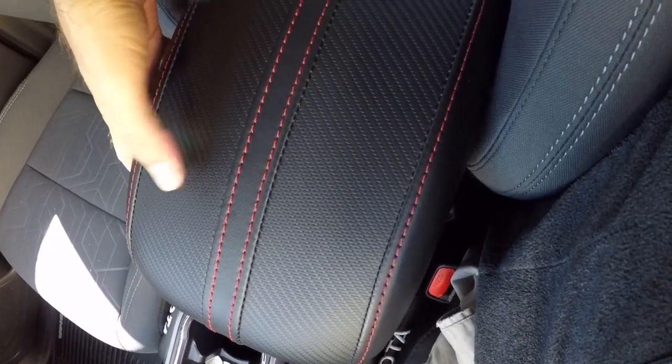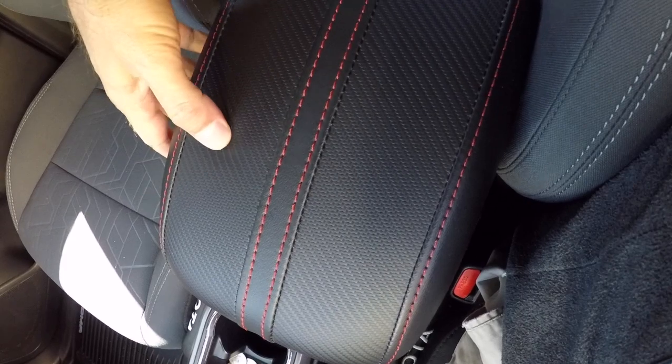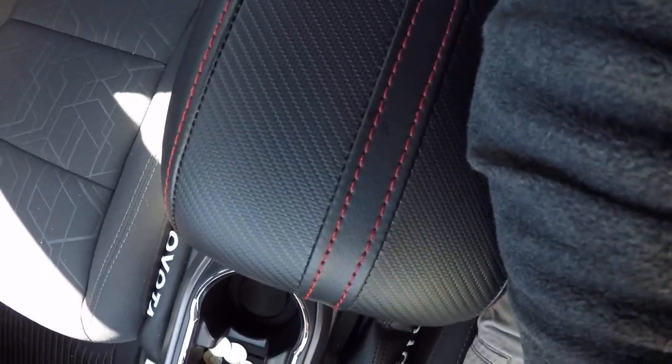But I had this done by a fellow named Kylan Brimhall. You can find him in the video that I'll link. But this thing is fantastic. You know, when you're driving around and your elbow is on the side of this thing, man, it's like resting your elbow on a pillow when you're driving. That's how much cushion is in this thing.